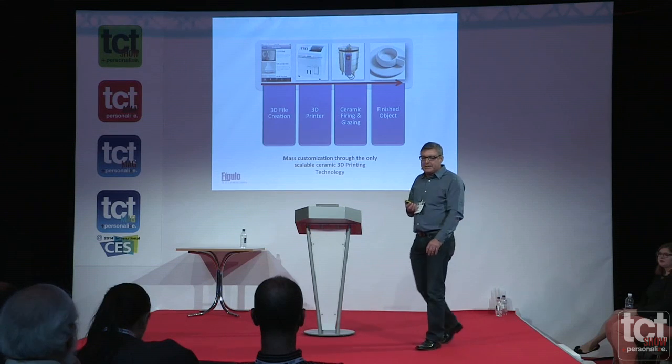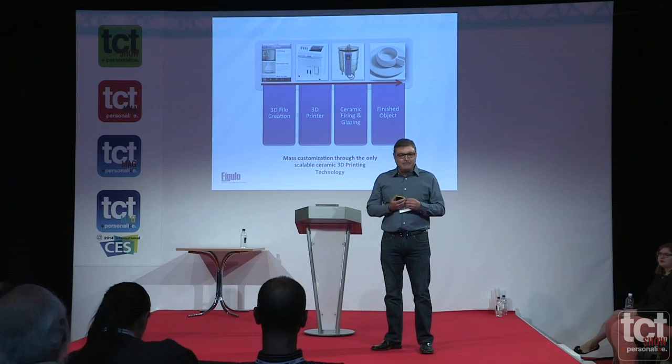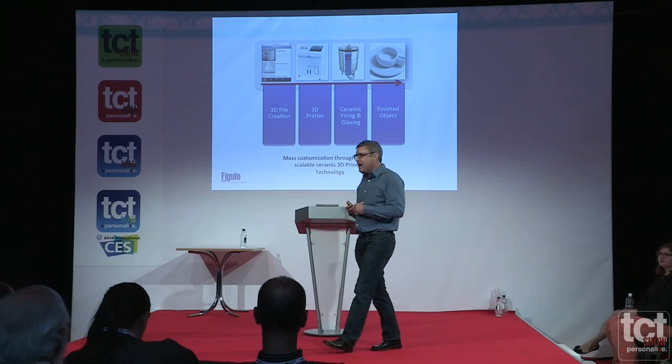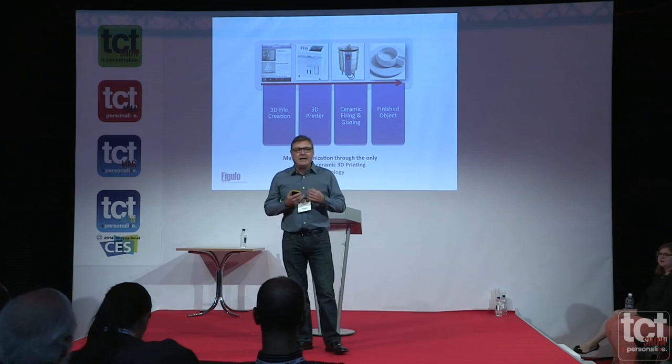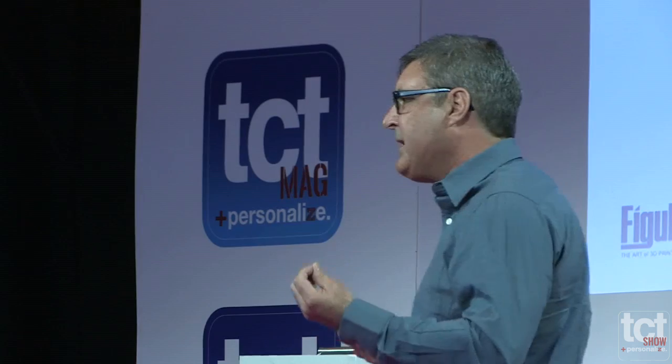Our process is pretty simple. We need to have content, and content is still one of the challenges of our industry, getting enough content that we can make. And there are more and more content creation applications, software, photographic techniques that are coming along. Once we get that content, we then just download that to one of our 3D printers.